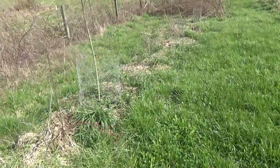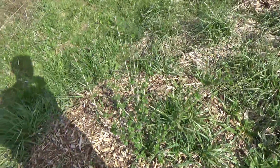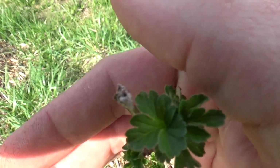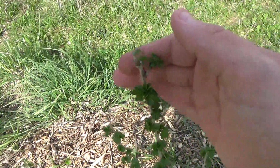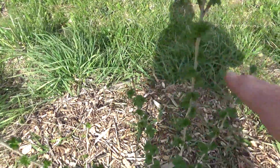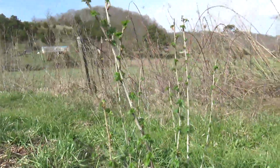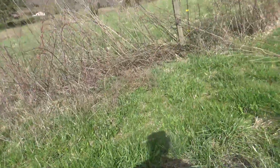Here's one. And you can see the deer took the little tips off of each one of these. Sorry about the wind. All of them. But that's okay. I mean, look at this guy. It's got some good growth to it.